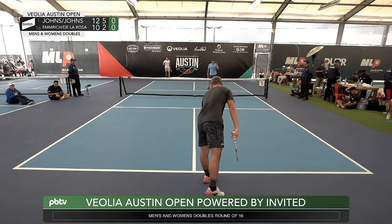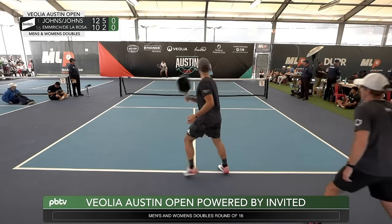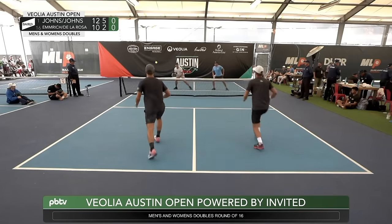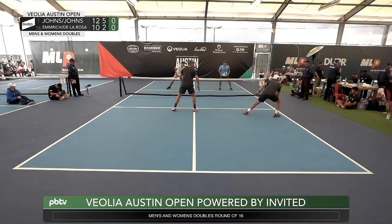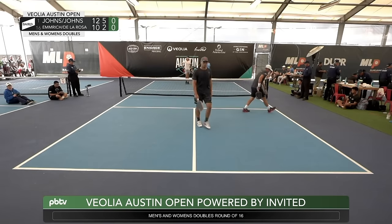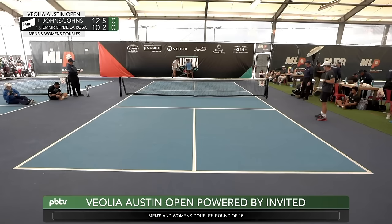Cross-court, not what you're expecting. Good change of rhythm there. Big swing, I think wanted the emphasis on how much power he could have on that put away.